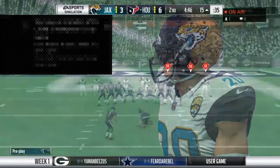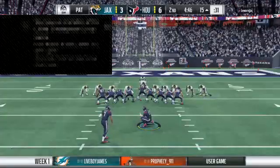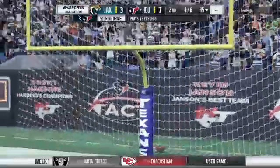I'd be in practice sessions, and I'd hear 9 from the receivers. That meant fly route, go. Look out. That was the 9, and he just kept going all the way into the end zone for the touchdown.